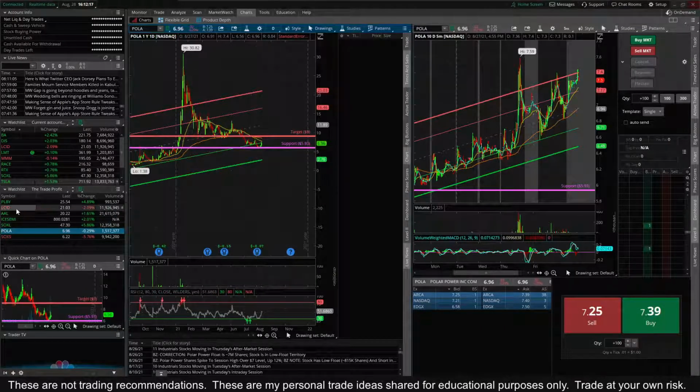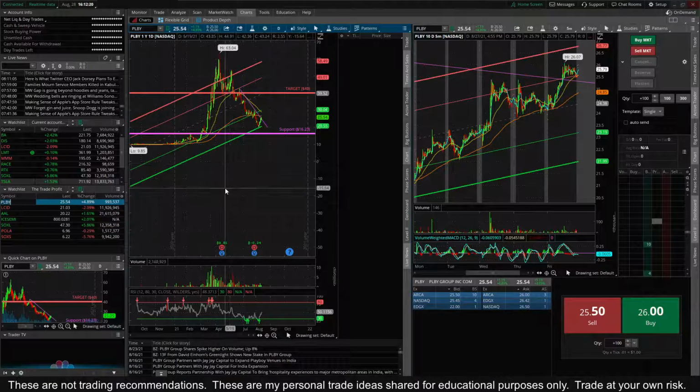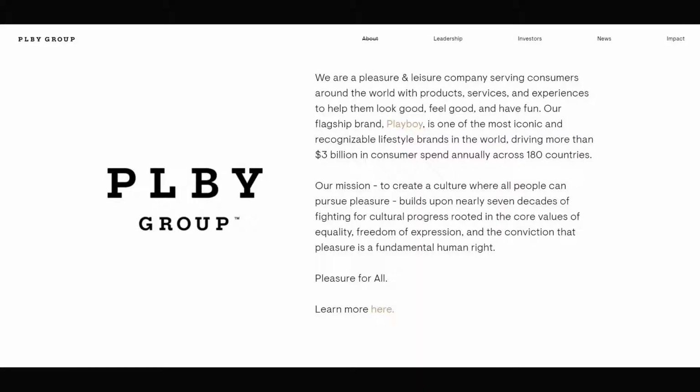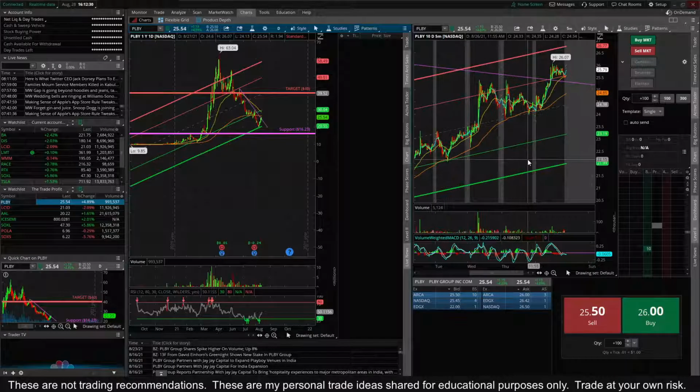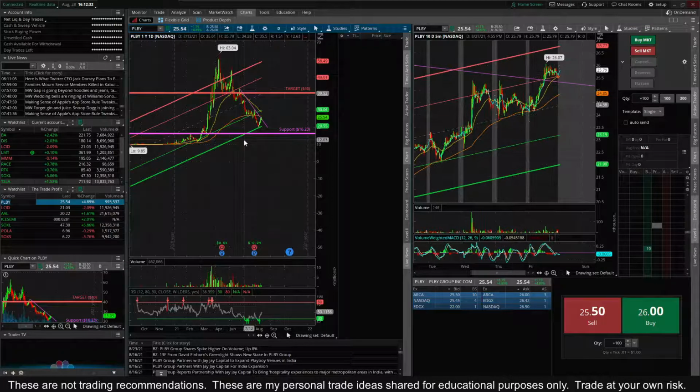For another low float speculative stock play, I like PLBY, or PLBY Group Inc. It is the owner of the iconic Playboy brand. Aside from apparel, cosmetics, and digital gaming, the company has exposure to the NFT space as well. If the NFT trend continues, it could push price past a downward price trend. The stock currently has a 14% short float.